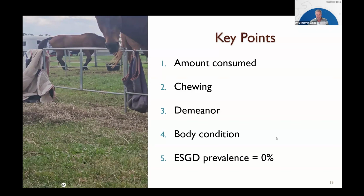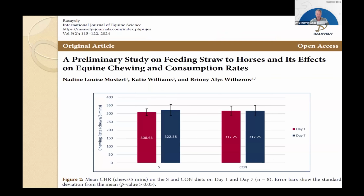At the end of last season, I scoped my horses and none of them had squamous gastric disease. And I think that really is because of this munchy hay. I think it's this capacity for them to just continually chew and chew and chew that is the major factor that protects their stomach. Taking straw a little bit further, there are other studies looking at this.